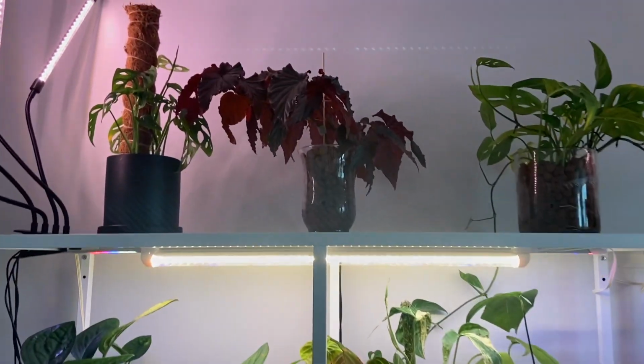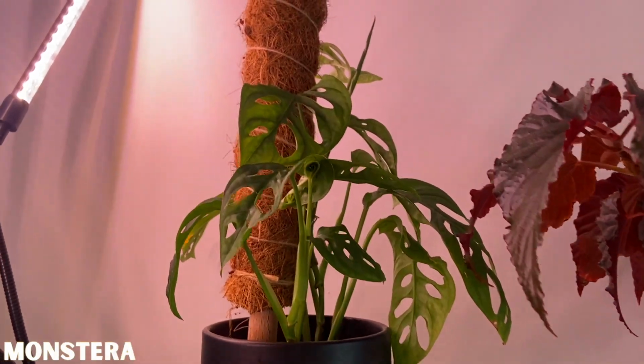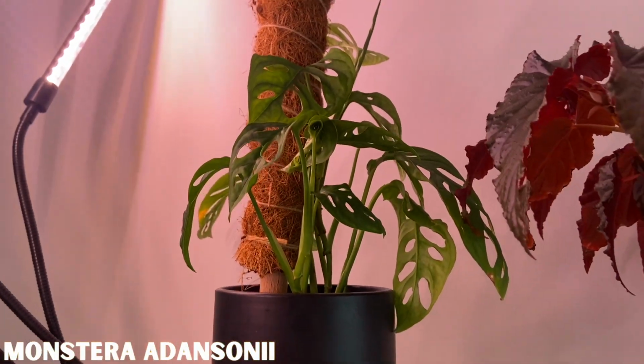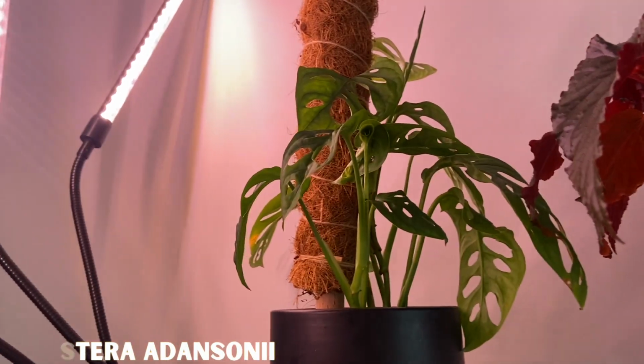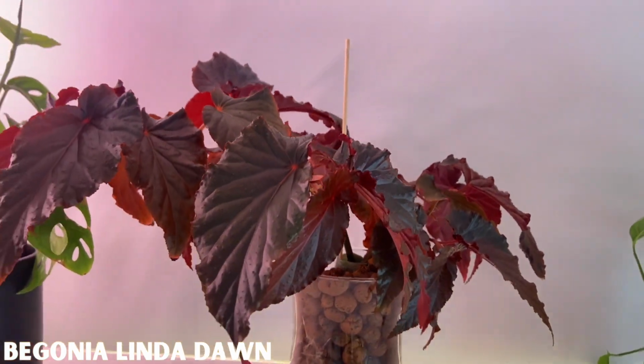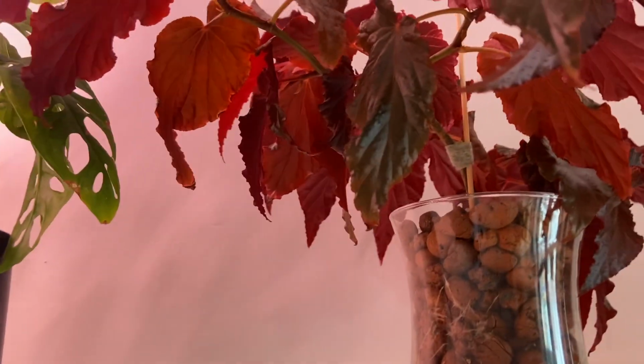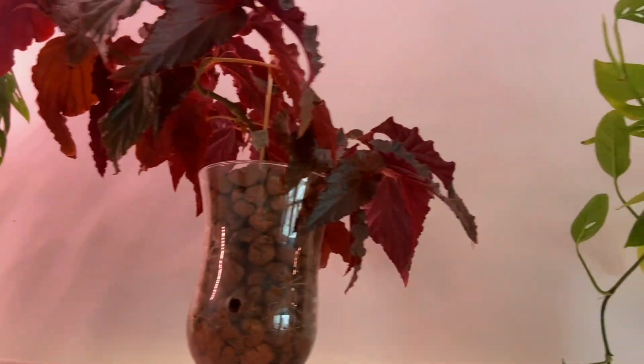Starting at the top shelf here, we have some extra grow lights up here, and we have a regular form Monstera adansonii. This plant actually started from a one-leaf cutting, so it's grown so much, which we're really excited about. Next up, we have this begonia. I'm not sure the exact type, but I got it from Lowe's and it's exploded in growth. It's absolutely massive now. I feel like I should trellis it or something, but I'm not really sure. We'll see what happens with it.